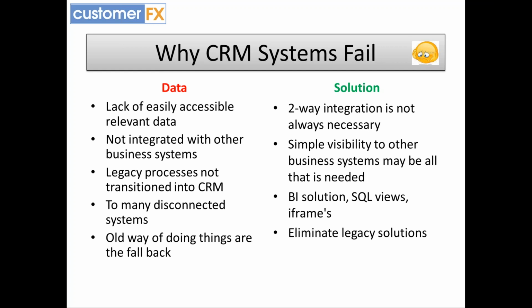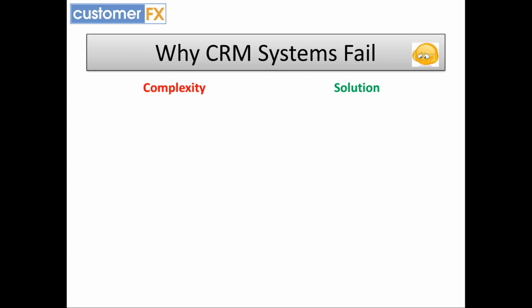And how do you get rid of the fact that they fall back into the old ways of doing things? That means eliminating legacy solutions, deactivating them, deleting them, making it not possible for them to go back to the old way of doing things, I guess would be some simple solutions. So the next one is talking about complexity.